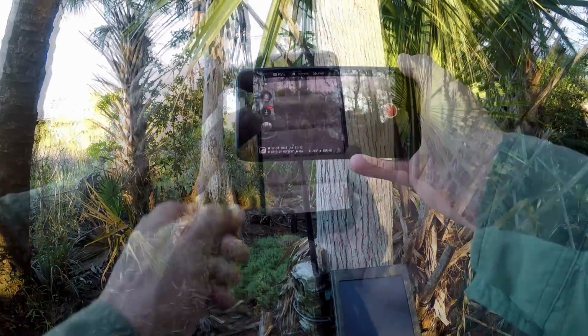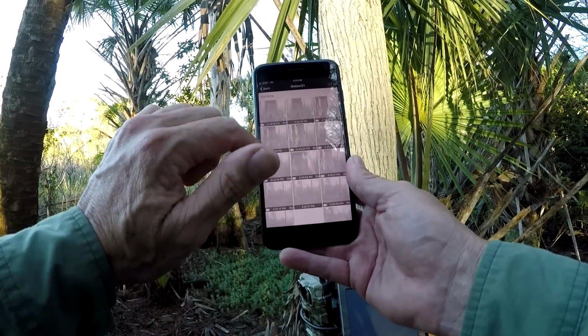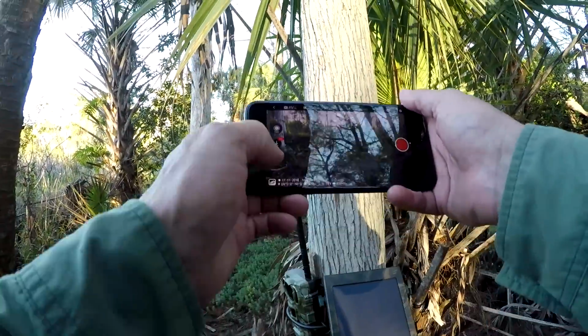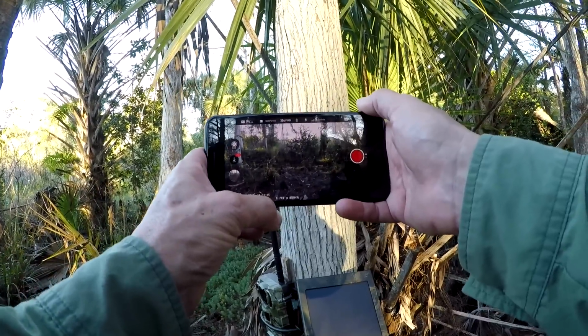So let's hit pause. Now I was getting the text messages all through the day and night. A lot of hogs, raccoons, and deer waking me up. But it's been a lot of fun. So I know I got 214 videos. So let's go put them on the computer and see what we get.